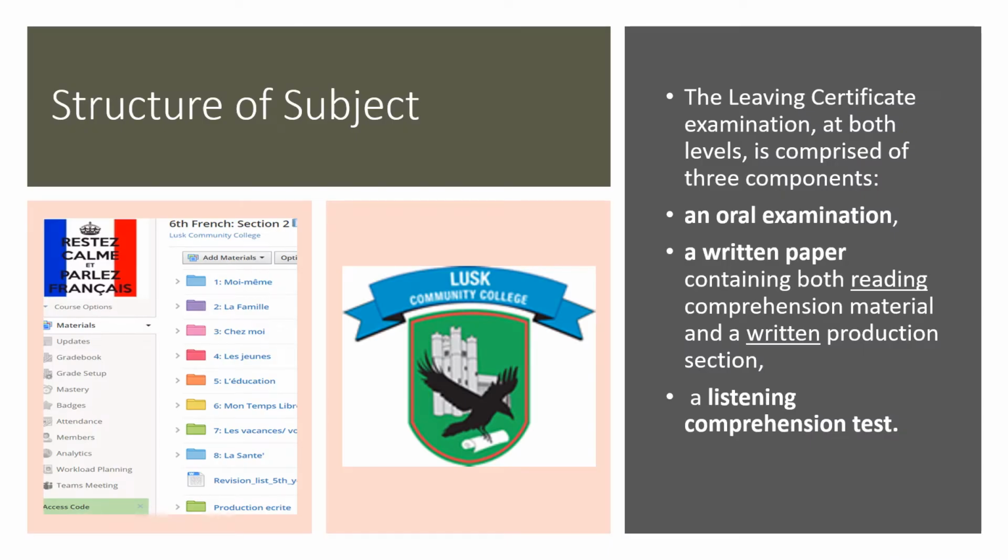The structure of the subject. So the Leaving Certificate examination at both levels is comprised of three components: an oral examination, a written paper containing both reading comprehension material and a written production section. The third element then is a listening comprehension test.